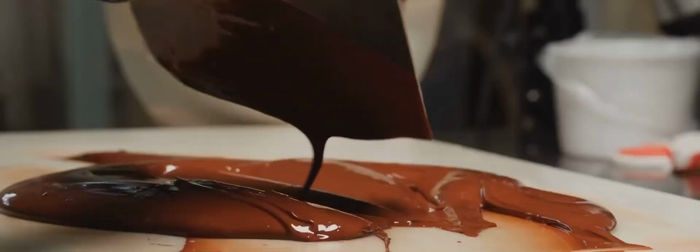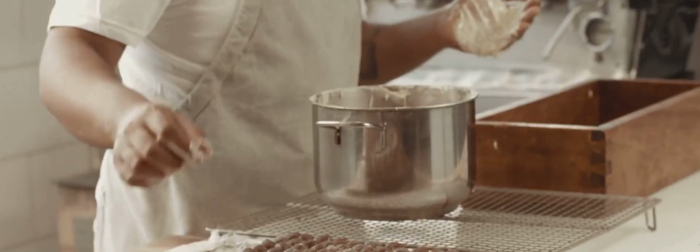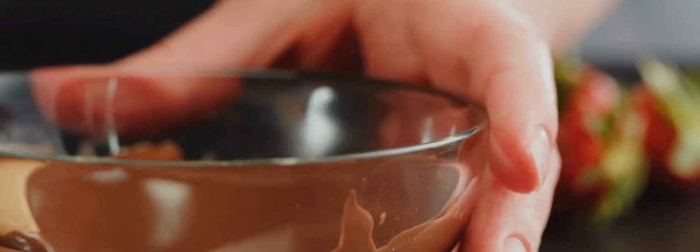It's a dance of science and art, of nature's bounty and human ingenuity. Intrigued? You should be, because the story of chocolate is as rich and complex as its flavor. Well, stick around, and we'll unravel the sweet mystery of chocolate production together.